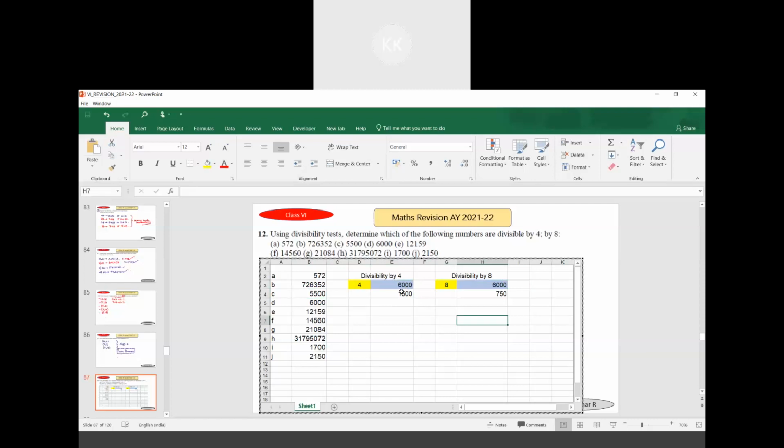Why is it divisible by both? Sir, because the last 3 digits are divisible by 4, must be 2, sir. And 8.